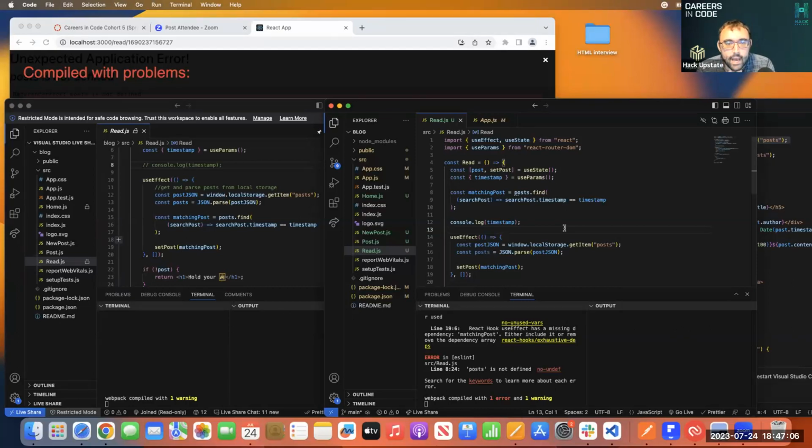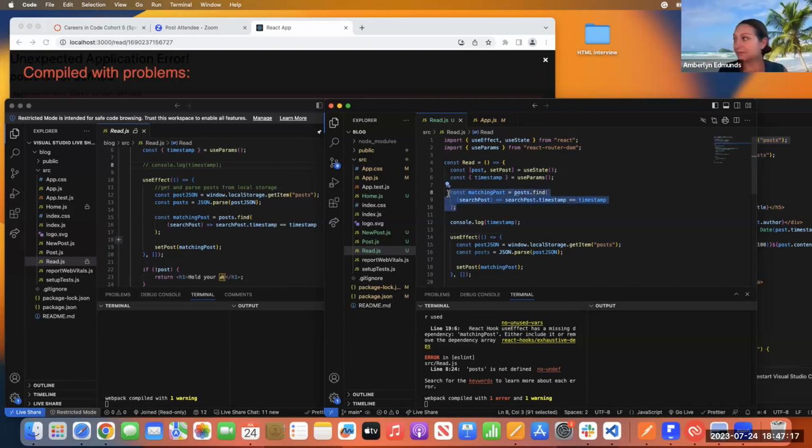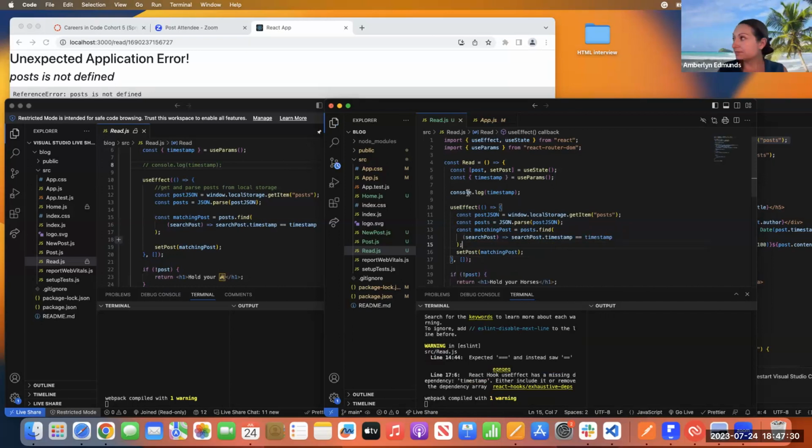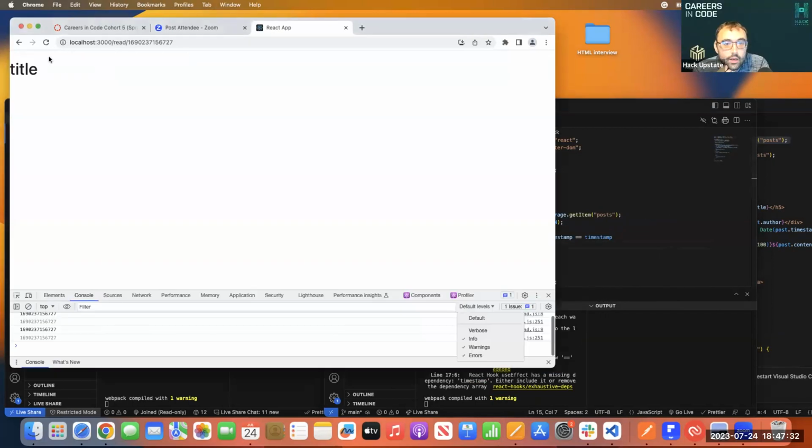Your matching post lines 8 through 10 are supposed to be on line what is now 17. 15 now. 15 here. Oh. Okay. Yep, you're good to go. Thank you. No problem.